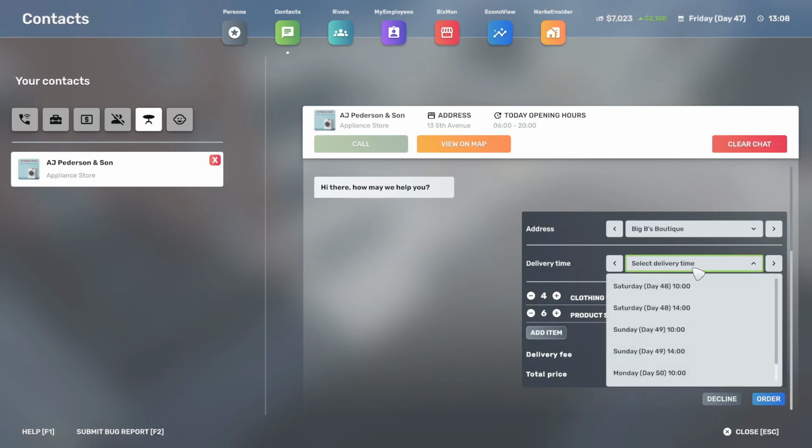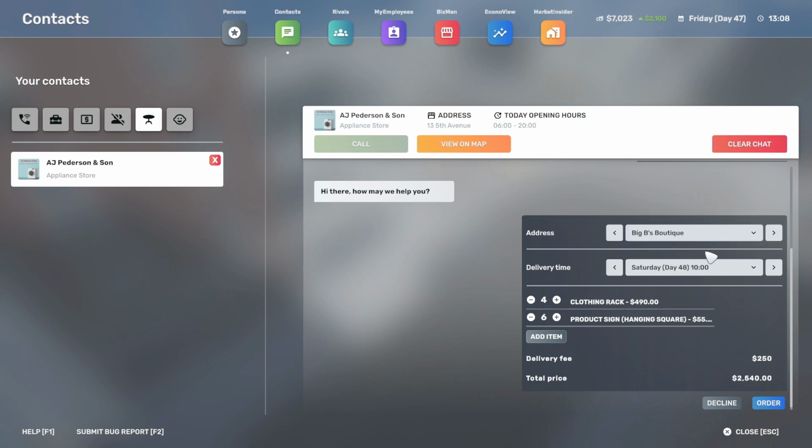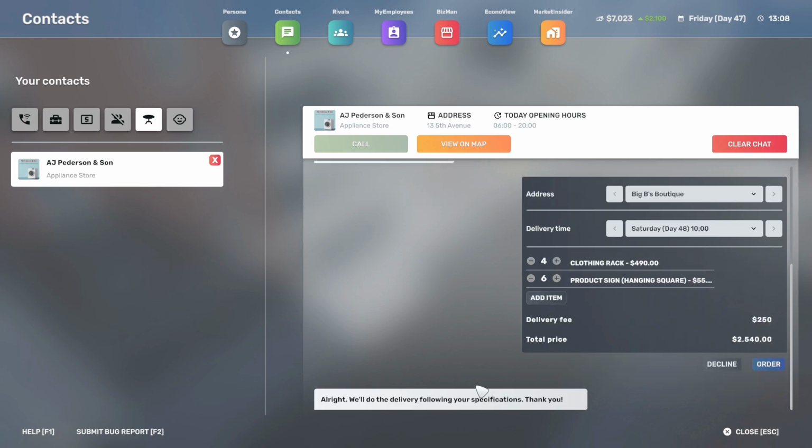Okay, delivery time. We have to wait until Saturday at 10 o'clock in the morning. So tomorrow at 10, we can't get it delivered right now. For 2,500 of the monies. Yeah, do you know what? Why not? Let's go for it. Let's do it. There we go.